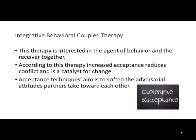So in integrative behavior therapy, they're looking at both the behavior and the interaction between the agent of behavior and the receiver, so who starts and who responds. Increasing acceptance reduces the conflict and becomes the catalyst for change. So the whole thing is around acceptance, not just tolerance. It's not just putting up with the behavior. This is in a sense Rogerian, accepting them as to who they are as a person. Then you can address the behavior in relation to that.